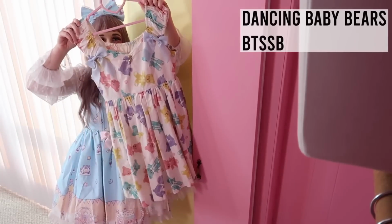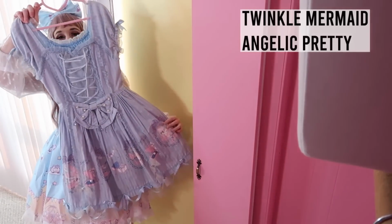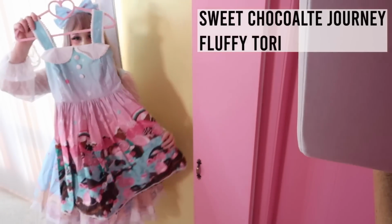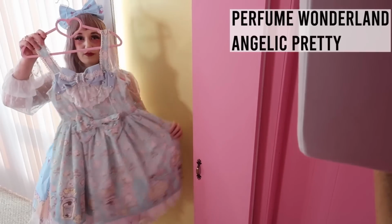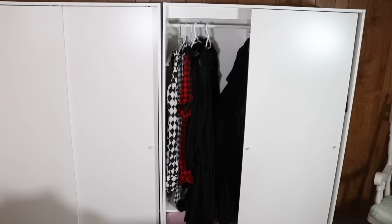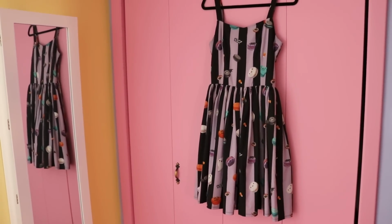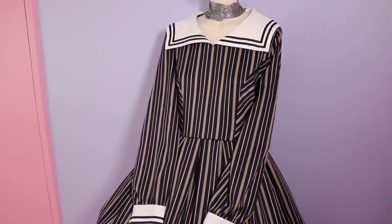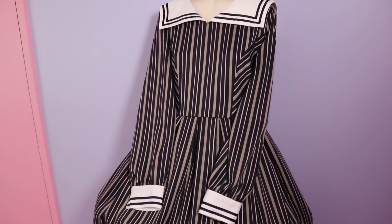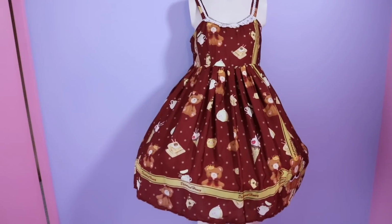I think that the overall theme for my wardrobe is comfort and versatility. When I started in Lolita, I was all about collecting different prints, but now I really consider how I can wear each of my pieces and if I can be comfortable in it. And I think that's really important. You want to be able to wear and use the Lolita dresses you save up for and work hard to find. You don't want them to just sit in your closet.